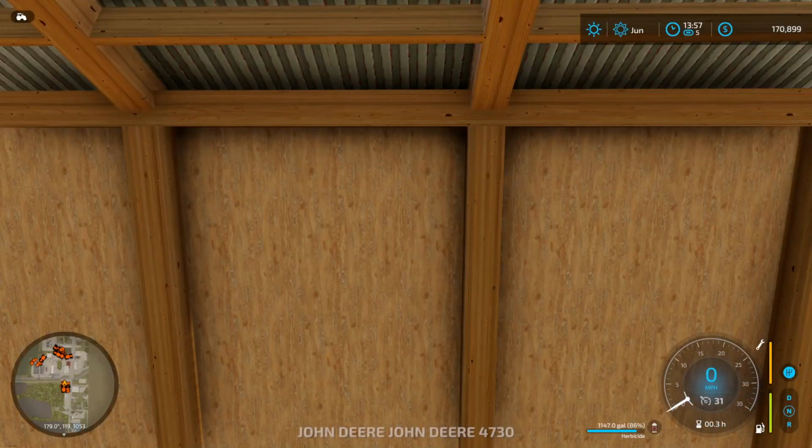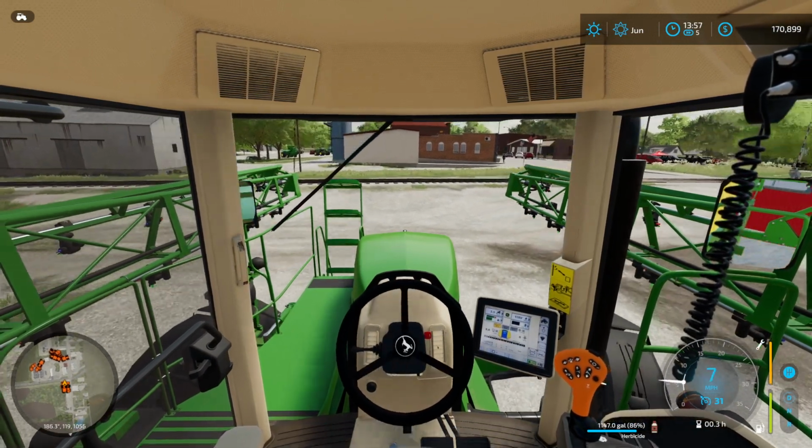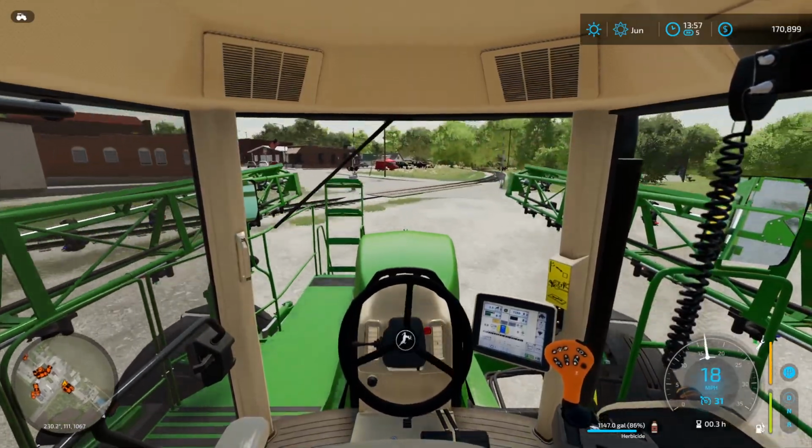Let's go kill them weeds, and I'm actually going to head in the opposite direction than what we normally do. I'm gonna hit this field up here, then I'm gonna go to the other fields from there.